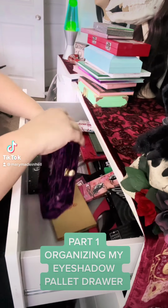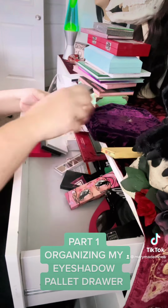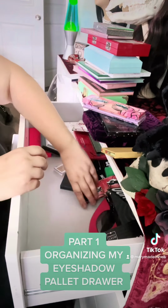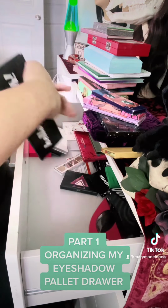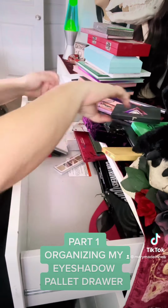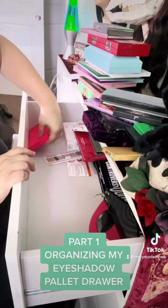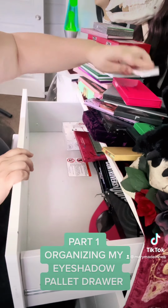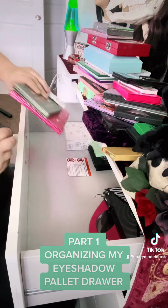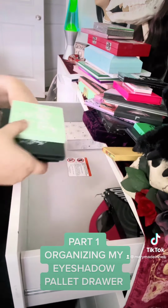Well, hello. Here, as you can see, I have a mess in one of my makeup palettes, eyeshadow palettes drawer. So, yeah, if you want to see how I organize it, then keep watching. I have too many, and surprisingly, most of the time I use most of them. The ones that I use the most are the Kimchi palettes because it's like my go-to one, but yeah, I have all of these.